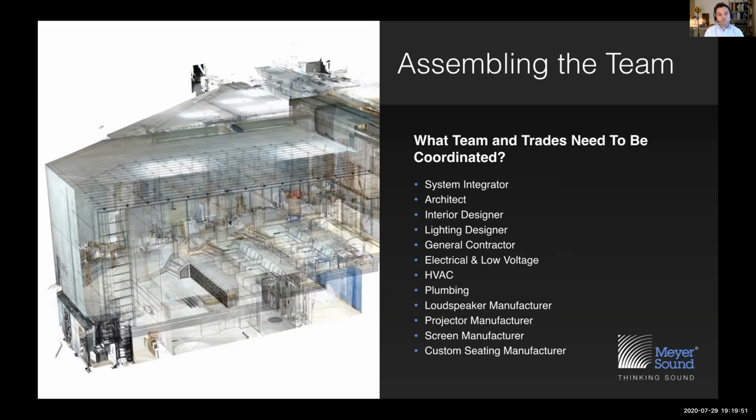And then the project architect, and within that we've got interior designers and lighting designers we might be coordinating with, and the general contractor. Sometimes, if it's a remote project, we actually go through a vetting process with the client to identify the right general contractor. And of course, there are all the other trades: the specialty subcontractors, electrical, HVAC, plumbing. All of those trades go into creating this room.